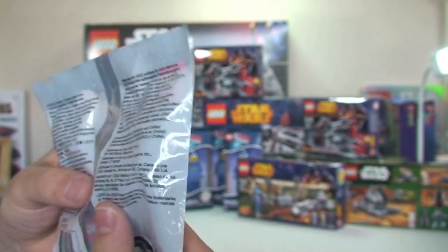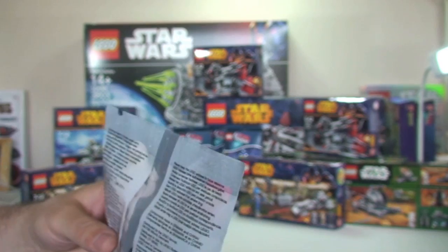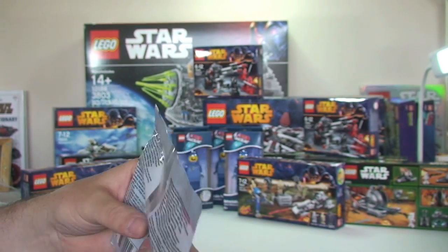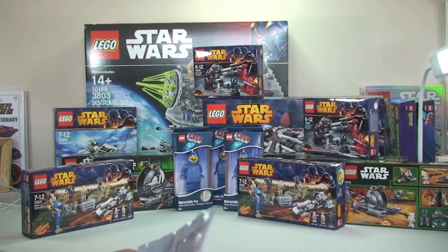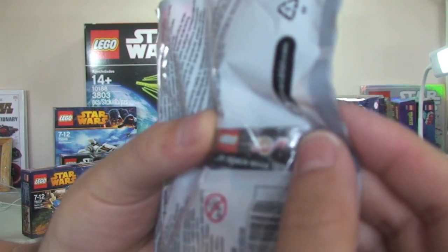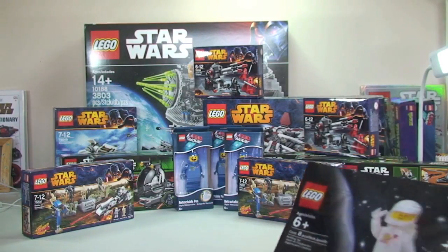A bit difficult to see, so there's going to be a tile there. We'll turn that around. Yeah, that's cool. So we have the tile there, printed tile. Sorry, guys. Awesome. So what you see there is a printed tile. There you go, have a look.